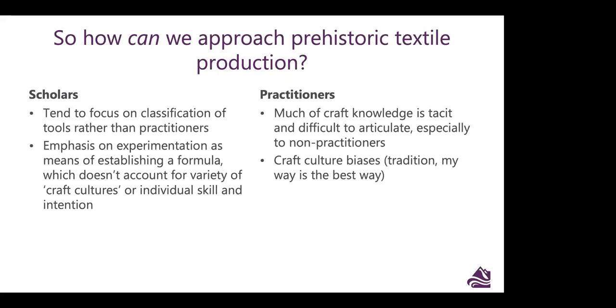If they practice a craft with a long documented tradition, it is easy for them to assume that their techniques have always been used or that their methods are best practice. Going forward, a dual approach, a checks and balances system, if you will, which relies on both academic and creative knowledge and experience, is the best way to ensure accurate interpretation of archaeological textile production.